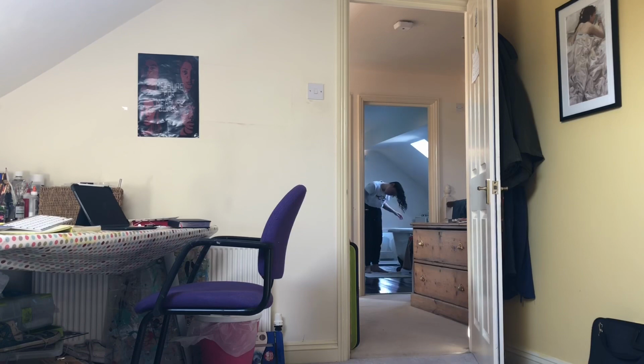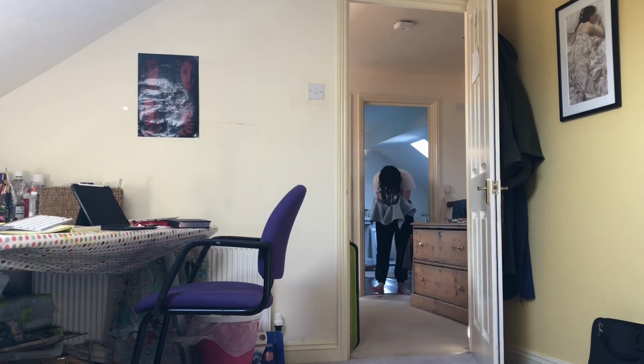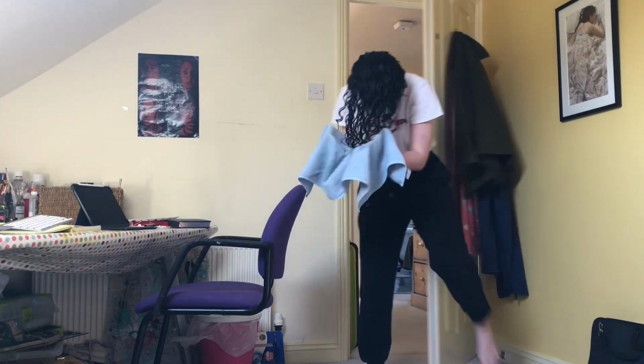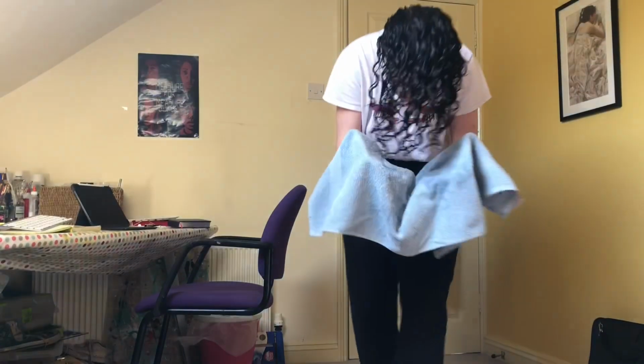Then, after I'm not really sure how long, I wash my hair and I walk through my house like a horrible, soggy goblin lady. But look at those curls! They're so, look, so hydrated, so luscious.